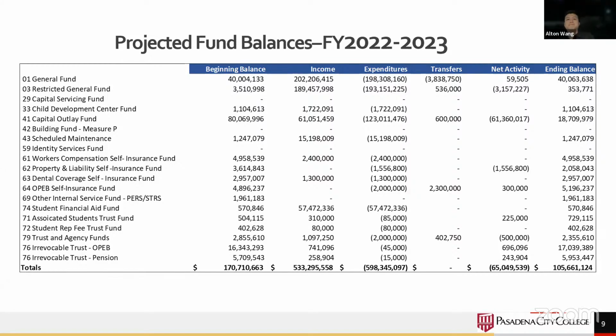Perfect. Can I just interject slightly? Please. Okay, so for the future year projected balance for what we're budgeting, a big bulk of it is the building for the Seraphim building. Yeah. Great. I figured, but I just wanted to check. Thank you.